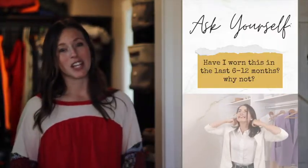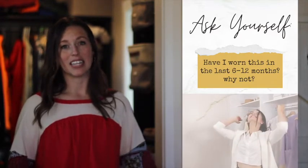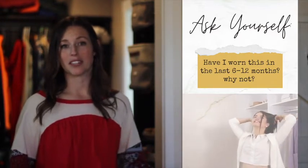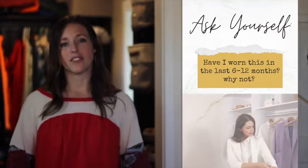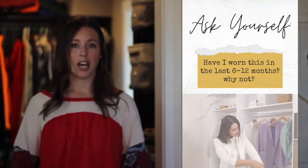There's a lot of things in our wardrobe that haven't seen the light of day in a while, and time goes faster than we think it does. So I think it's really important to be honest with yourself on this. If you haven't worn it in the last year, be honest with yourself on whether or not you want to wear it in the next 12 months.